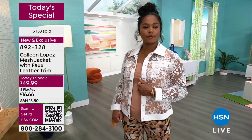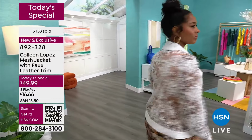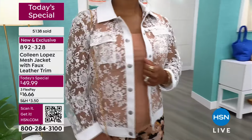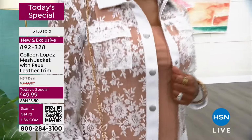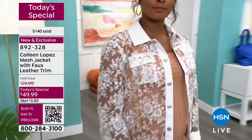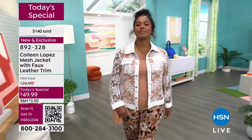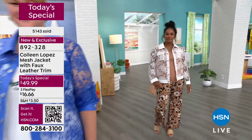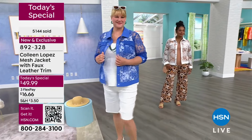Remember, sizes are extra small through 3X, and you are getting this home on a flex pay for $16 and change. This is just so unbelievable. I don't know if I have a favorite either, Emily, because all the colors are beautiful, but this jade feathers is really just giving me life. This is just so unexpected. The jewel tones are so flattering for everyone's skin tone.